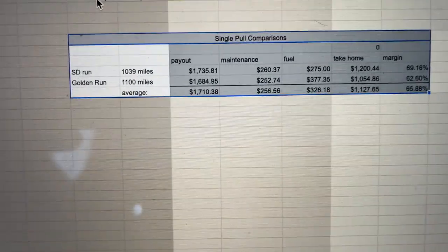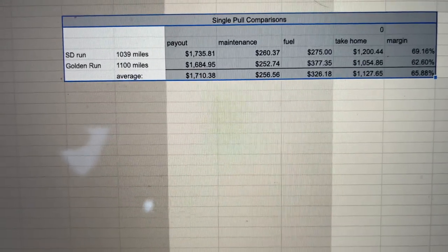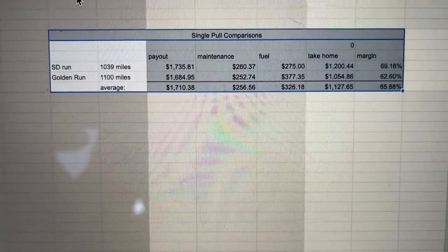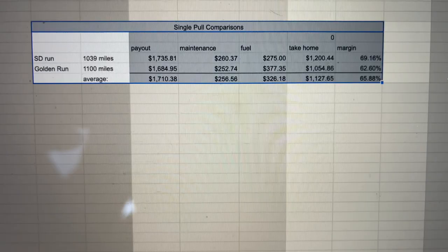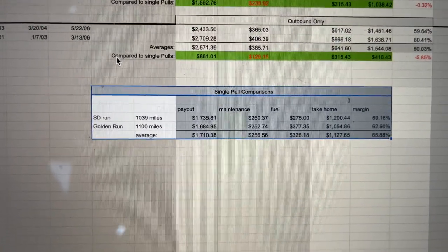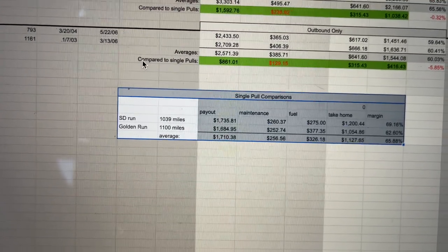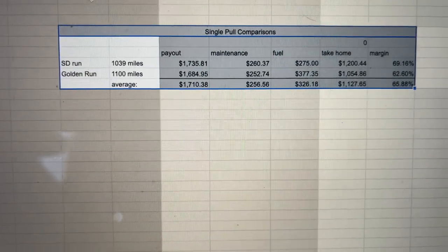So let's dive in. Right here are the single pole comparisons. So I have payout. Remember how I do things, which could be totally different from you, and life still works. You're still awesome. I'm still okay. And the world's still spinning. So payout is on that final email, that final settlement. This is what was deposited onto my Comdata card.